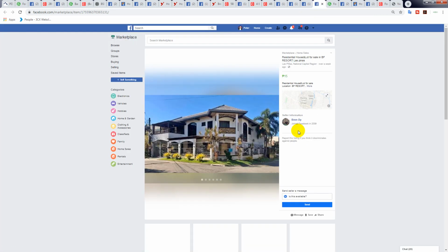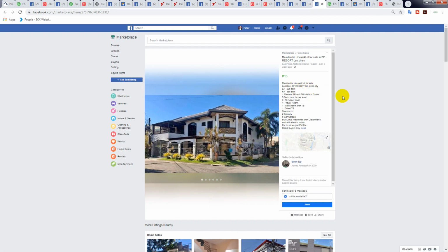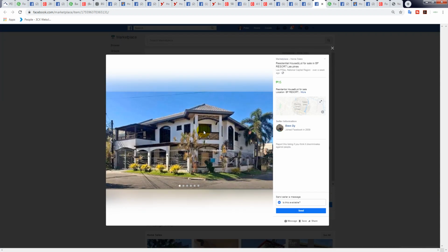Moving along. Okay, this is the dream home. It's located in the Las Piñas side of BF Homes, BF Resort, sorry. And it has a lot area of 236 and a floor area of 366. This is a dream home, guys. It's a corner allotment. I've always wanted a house on a corner allotment.